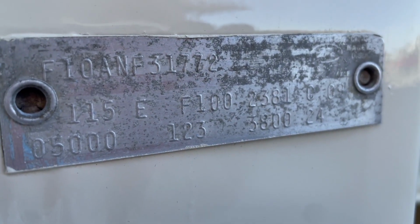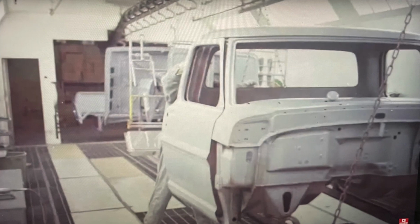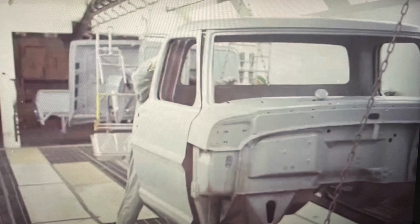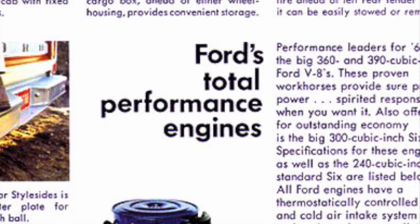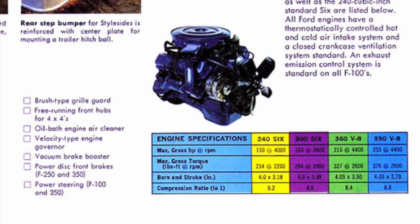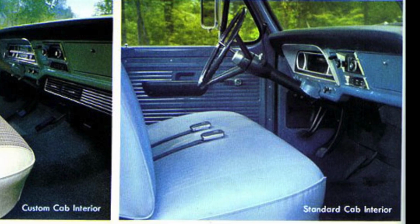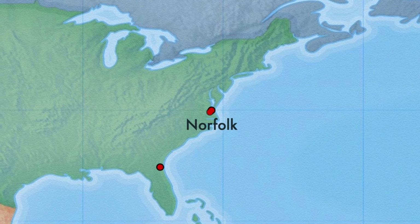From this little tag, we know that this F100 was assembled in June of 1969 in Norfolk, Virginia. And we know it was equipped with the 150 horsepower 6-cylinder engine and a 3-speed transmission. It was painted Sky View Blue with a light blue vinyl interior. The DSO code number 24 tells us it was delivered to Jacksonville, Florida.